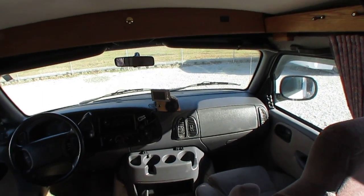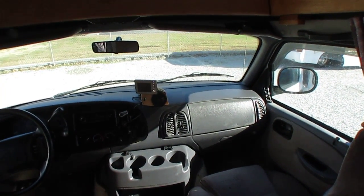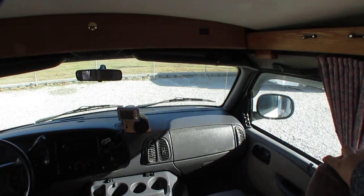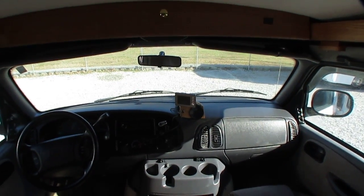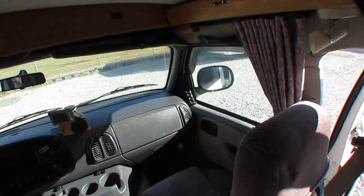These vans have gotten really popular too because of what they call stealth camping, where they have a restriction against overnight RV parking. At first glance this looks just like a regular van, so a lot of times you can kind of get away with that. Not always, but sometimes. But the dash air is ice cold. Heat works great. Those Michelin tires ride great.